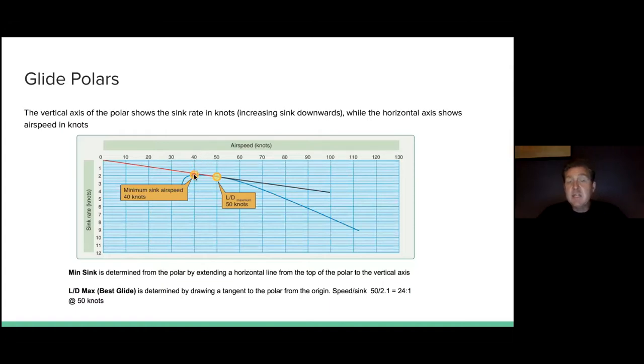Minimum sink is basically that perfect spot where we have the least amount of drag on the aircraft. And minimum sink is determined from the polar by extending a horizontal line from the top of the polar right here. So we find the apex of the polar and come straight across, and we see our minimum sink rate. And we also can tell at what airspeed that happens. So it looks like this aircraft would be just about 40 knots, maybe 40, 41 knots, with a sink rate of approximately 1.7 knots.